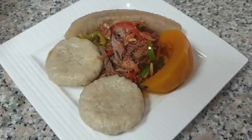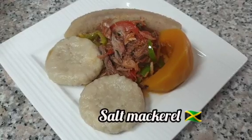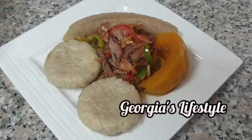Stay tuned, guys. I'll show you how I prepared this delicious, tasty salt mackerel, dumpling, pumpkin, and green banana.